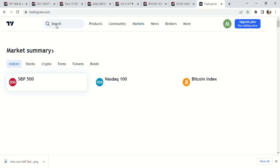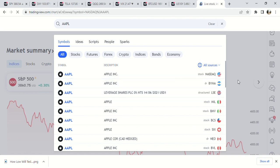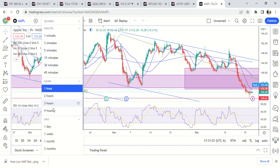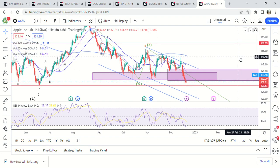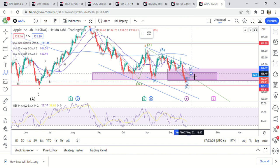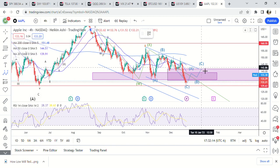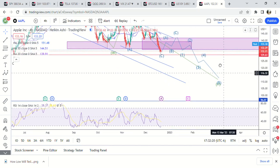Apple, I'm looking for 110, but a short-term bounce to about 140. It's kind of a not clear move in my opinion. It's looking very corrective on the move down. And it looks like the whole thing is probably WXY. I think it looks like A, B, C, and then we'd probably get somewhere in there, and then we would get a five-wave move down to the target, which is at 110.